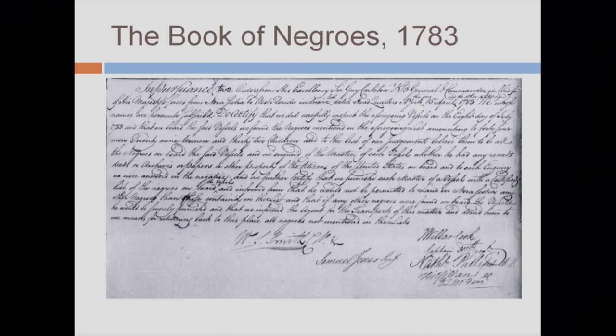This specific note certifies that on board the ship were 44 men, 29 women, 32 children, and it states that a penalty, if there are any stowaways on the ship or anything, is that the master of the vessel would be severely punished. Don't know what that meant. So that's the Book of Negroes. There's a blog about it as well in the handout, too.